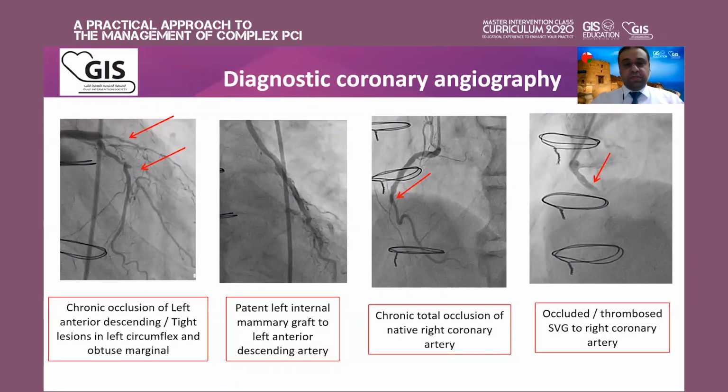So to start with, we now have a background of total occluded LAD, subtotal LCX, patent LIMA, occluded native RCA, and acutely occluded SVG. So what strategy should I start with?